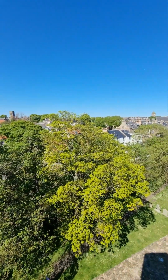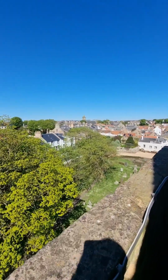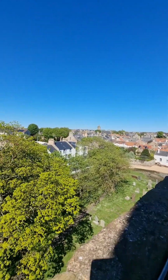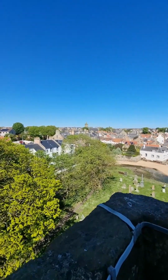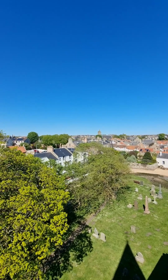What way will we go, Sophie? I'd say that way. Right, let's walk this way then. So for anybody that's not been up here ever and wants to see what the view's like from up here, here we are. So this is right across the town.